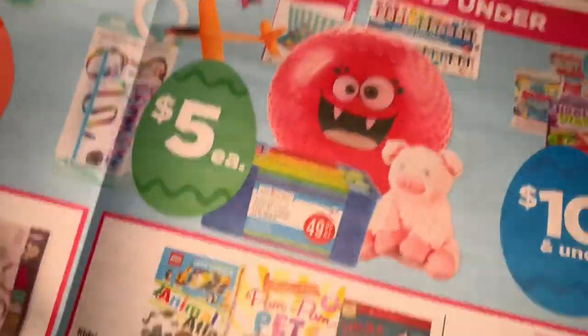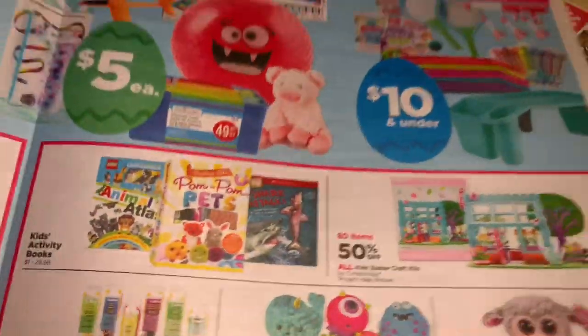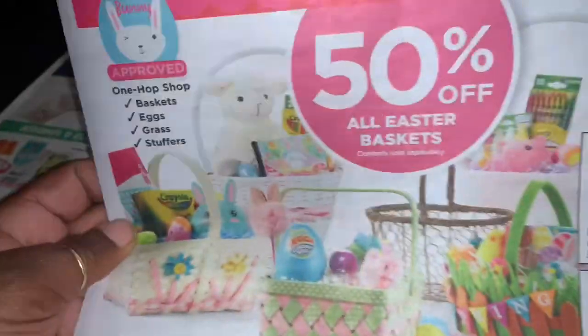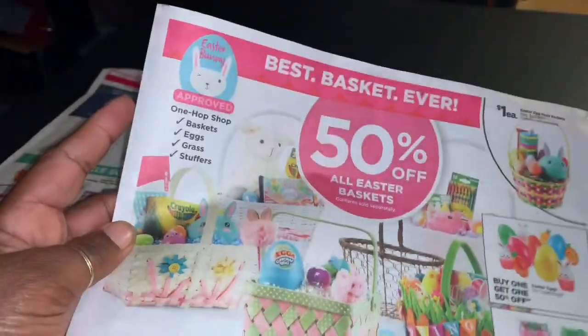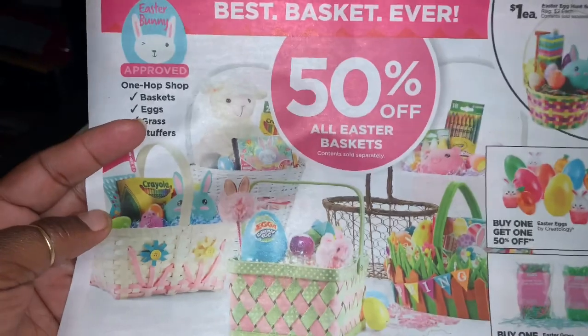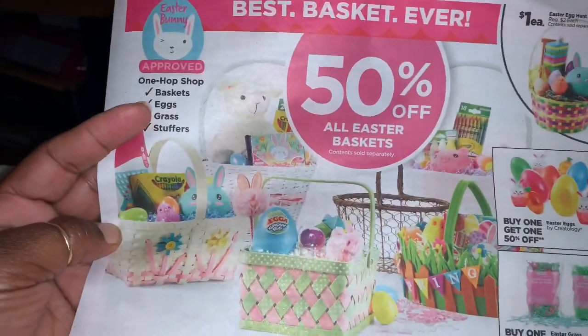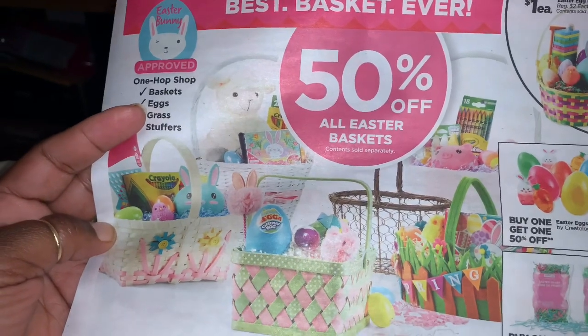And these here is just some toys. I just thought I'd bring a little fun to it. It was in the paper, so I said, well, let me show them this. But, you know, I got a lot of comments when I said something about making Easter baskets for the kiddos. So here's the stuff, y'all.